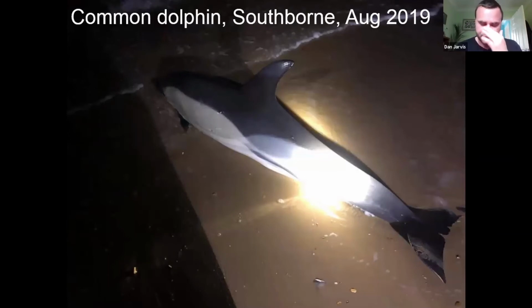This one's more of a cautionary tale. This is a common dolphin that live stranded in Southbourne in Dorset in summer 2019. This animal was refloated multiple times by a group of people who were probably on the drunker side of tipsy, unfortunately, and didn't really know what they were doing, and the animal eventually died, sadly.